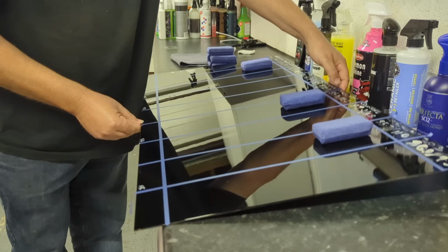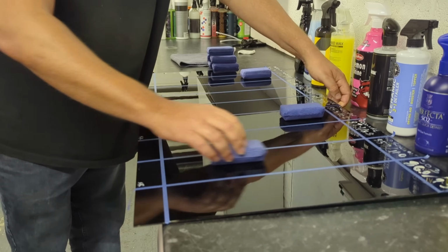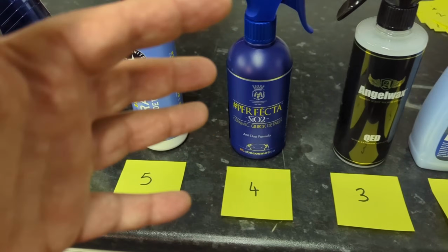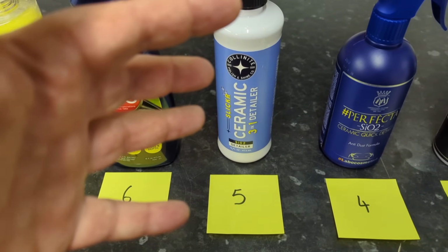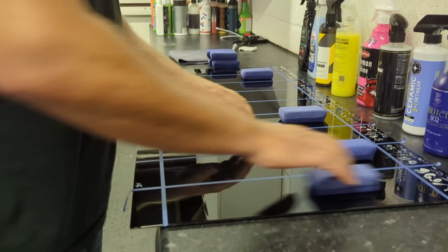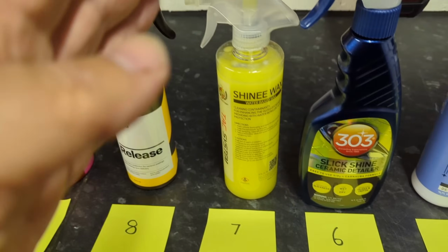Again, Labo Cosmetica, a noticeably slick buff when you apply it, but when the product's set, we did the tilt table test 48 hours after application, it wasn't as slidey as some of the other ones. Next up, Collinite Slickr. This product doesn't feel that slick on application, and it came average somewhere in the test on the tilt table. Next up, decent showing, 303 Slick Shine Ceramic Detailer.